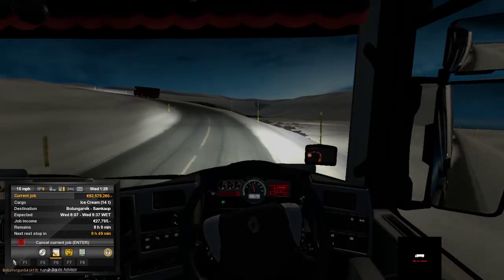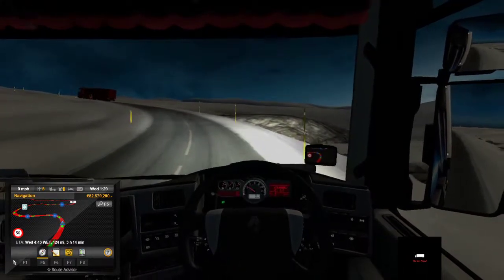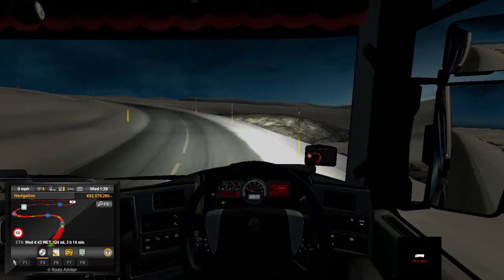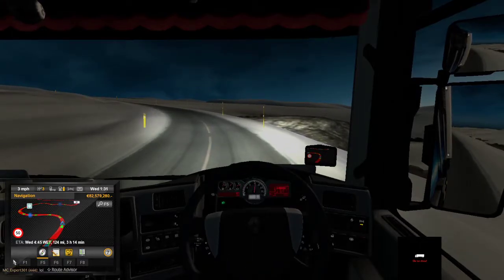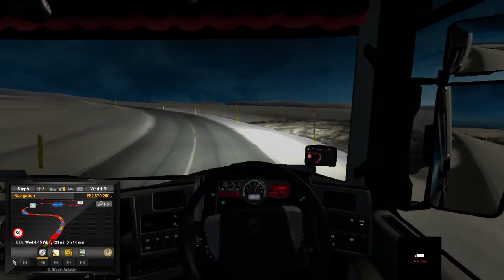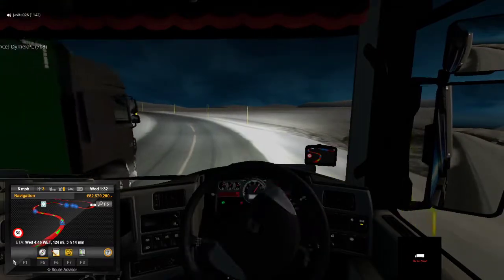How much is my load? 14. Hazards back on because I am moving slowly.